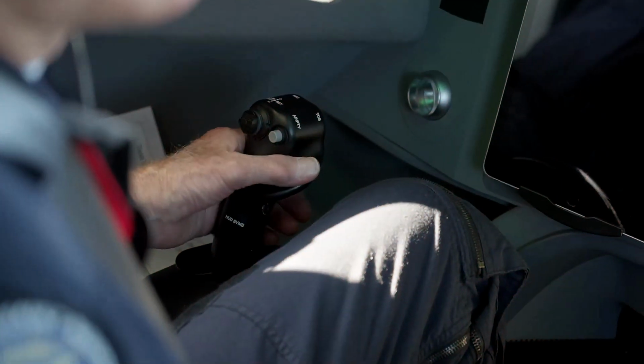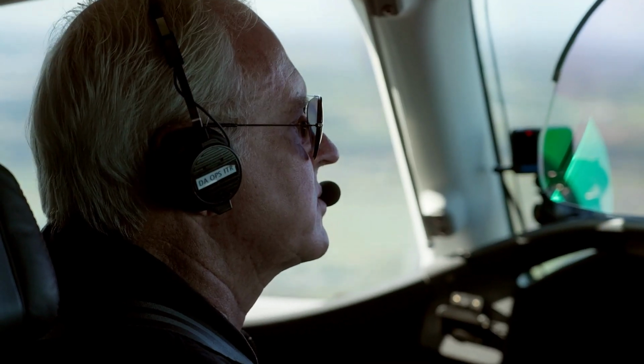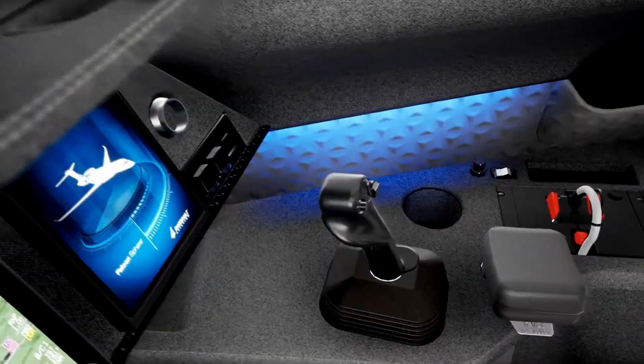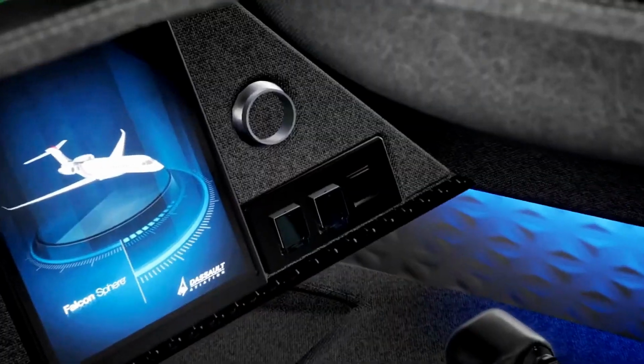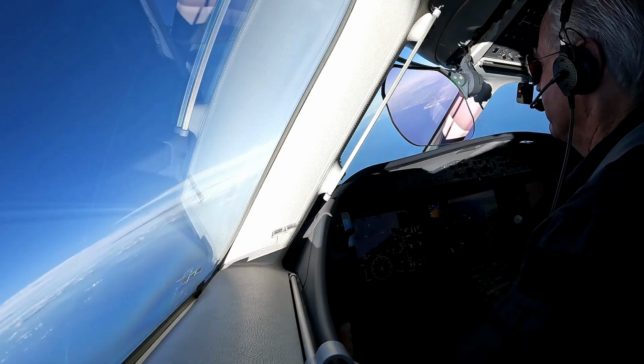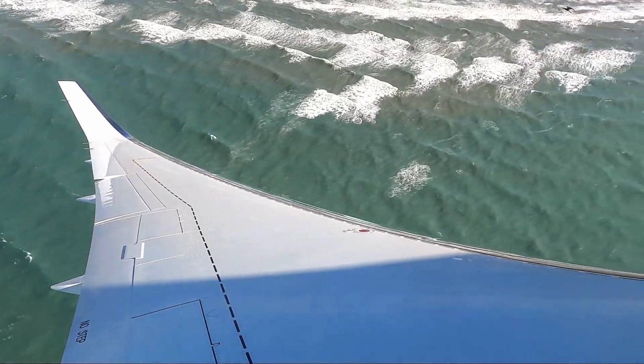Side stick controls are used to handle the Falcon 10X. This has been a part of the company's design philosophy since 2005. These controls are a part of a digital fly-by-wire system that lets you handle the plane with the same level of sharpness and precision as in a Rafale fighter jet.